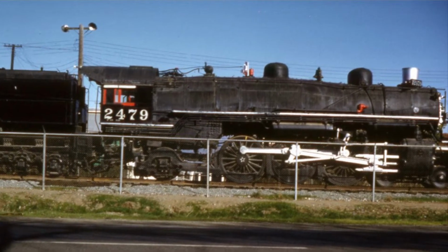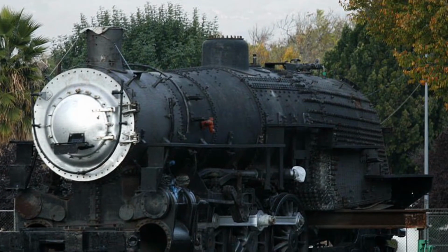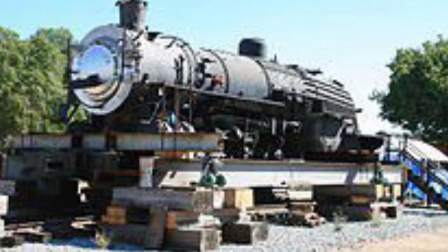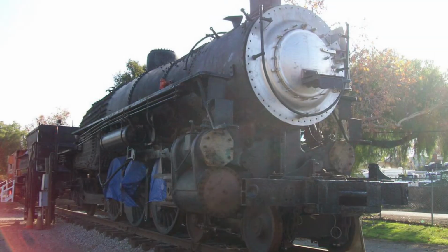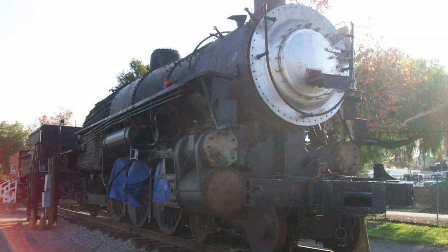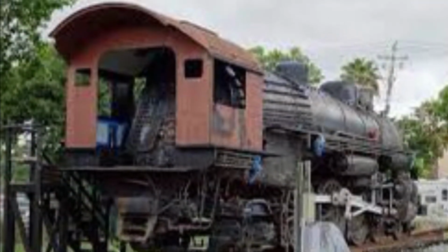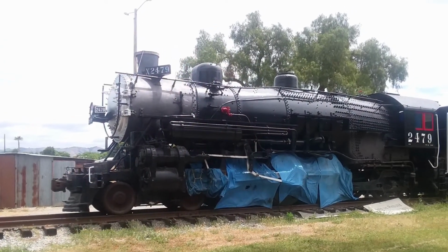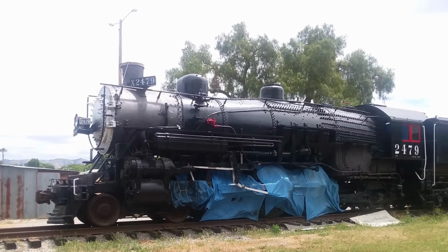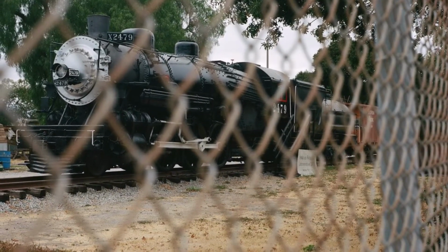And then she was taken apart at the Santa Clara Fairgrounds until being put in the Santa Clara Fairgrounds complex, where the locomotive will be restored to operation. After a few years, restoration work on the 2479 began, and the locomotive was getting ready to operate at the Santa Clara Fairgrounds. The locomotive was then beginning to look better, and then finally the locomotive was almost complete.